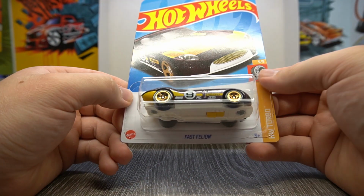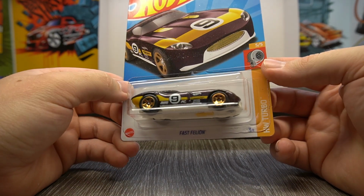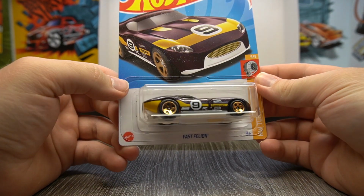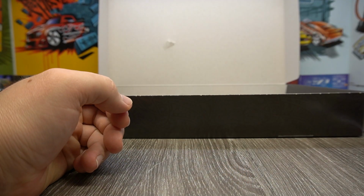Next up, we have the Fast Felion, or Felion, should I say, sorry. Pretty cool. Quite like the sort of dark purple and yellow design on that one.